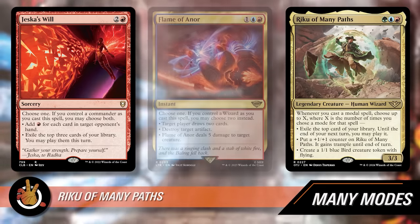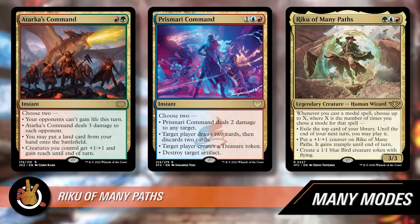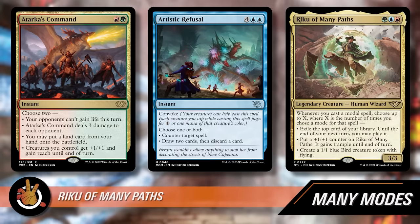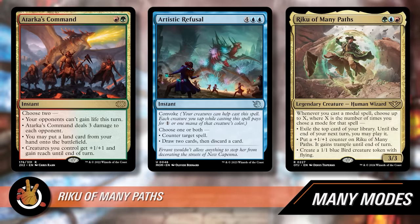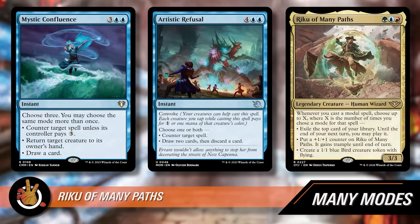Along the lines of Flames of Anor is Prismari Command, which is also great. Atarka's Command is also really good. All the commands. I like this one a lot. Artistic Refusal. This was cool. Four blue. It's an instant with Convoke, and you're going to be making birds, so you can tap those to choose one or both. Counter target spell, draw two cards, discard a card. Just seems like pretty good value, especially later on when you've built up the board. Artistic Refusal and Mystic Confluence are both just great when you get extra value out of it.